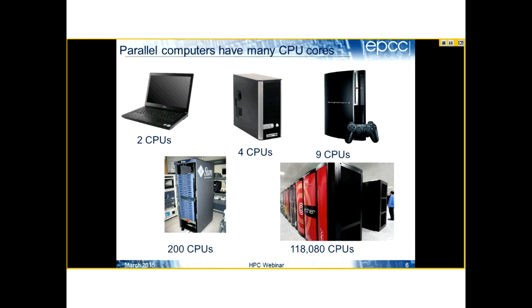There's a bit of confusion in the terminology, but my laptop that I'm running this presentation on has two cores, two CPUs. A desktop, which might sit under your desk, might have four CPUs. The PlayStation 3, depending on how you count it, has about nine CPUs. If you have a departmental cluster machine serving your local computing needs in your department in the university, it might have about 200 CPUs. Archer in the bottom right, if you count them all, has 118,080 processor cores. So an enormous number of processors. But there's two things to take out of this slide.